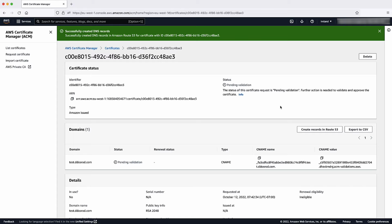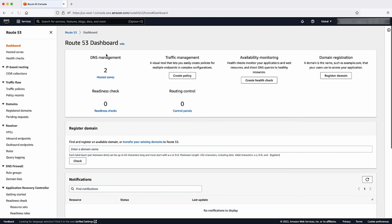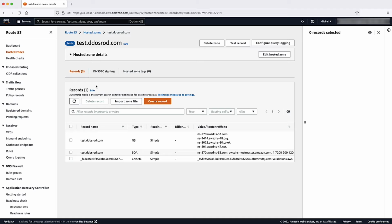To verify that the CNAME record is now in place, navigate to Route 53 and select the public hosted zone for the domain. If you use a different DNS provider, insert both the CNAME name and CNAME value into the DNS database according to the guidelines of your DNS provider. We can see that the newly created CNAME record is now in our DNS database.